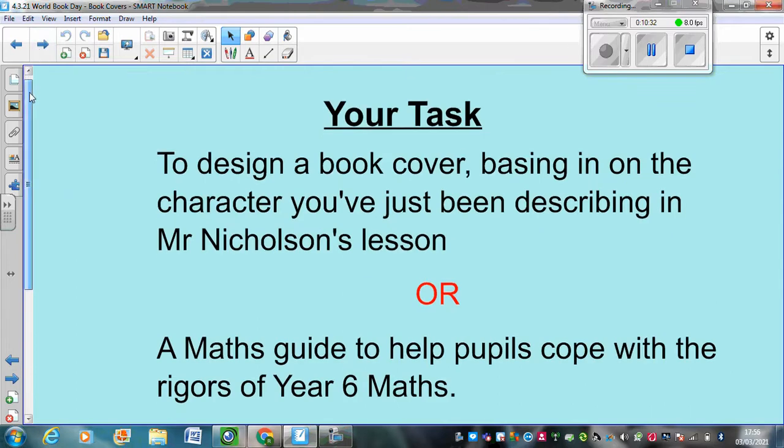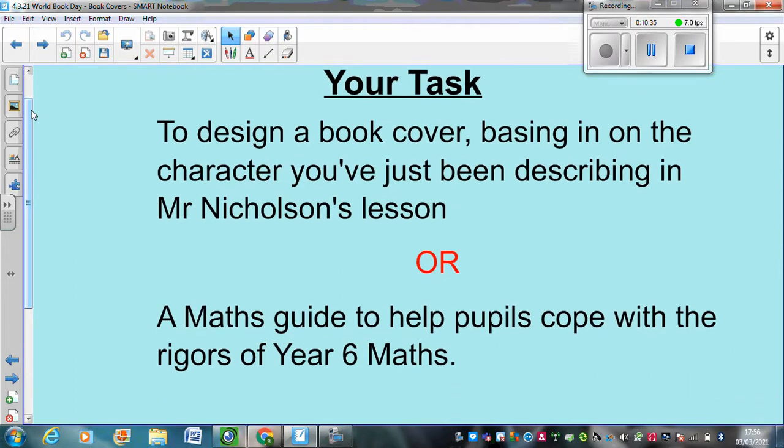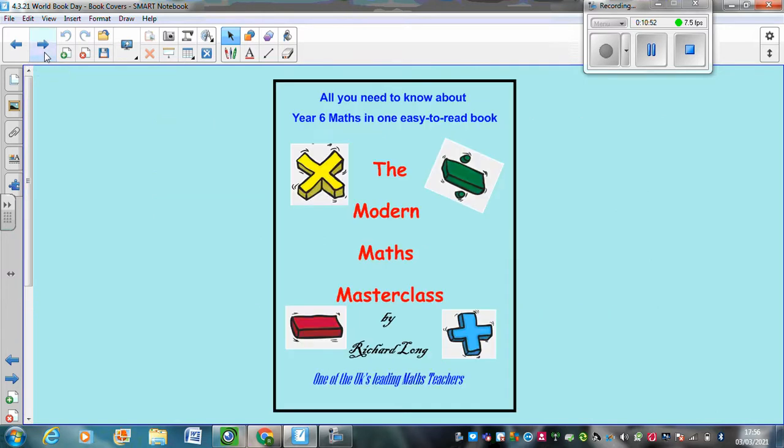So your task is to design a book cover basing it on the character you've just been describing in Mr. Nicholson's lesson, or a maths guide to help pupils cope with the rigours of Year 6 maths. So I've done a little waggle, I hope. I'm sure you could do better. I've done it electronically, so you could either do it on whatever your electronic device is, or you could do it with a pen and paper or colouring pencils, however you like. Okay, if you're going to do it on paper, then do it in your topic book. No, sorry, do it in your English book. Do it in your English book.